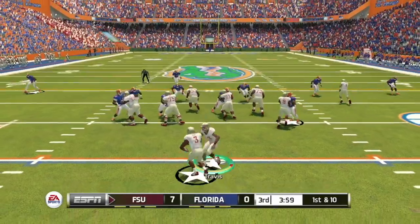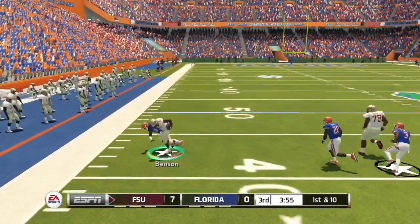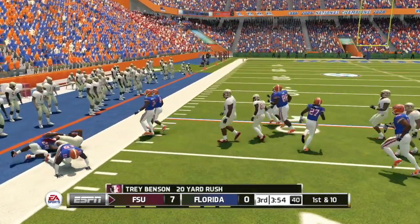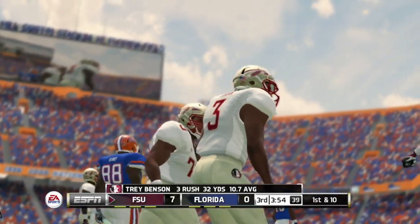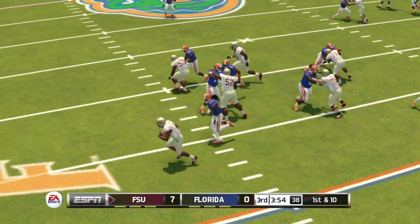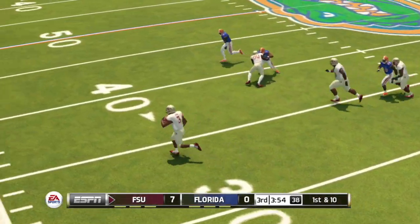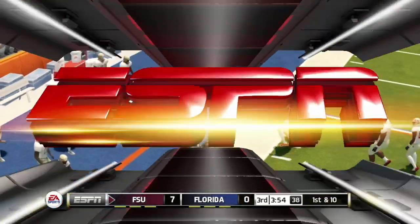Florida State get the ball to start out the second half, and on 1st and 10, they're going to give it to their running back Benson, who finds lots of space on the left-hand side of the field and gains 20 yards on the play. And let's take a look at the replay right here as the O-line does a great job blocking up front, and Ontario Wilson's able to use his speed and get the first down.